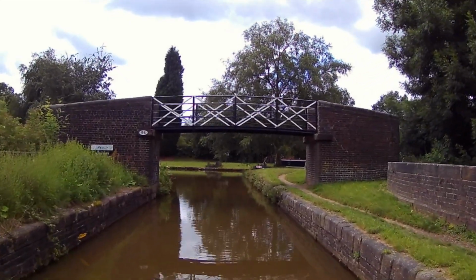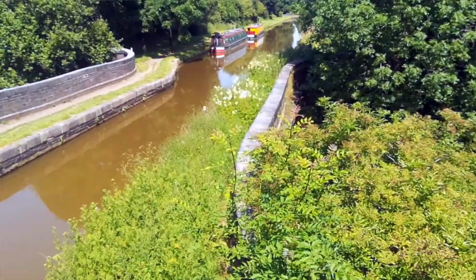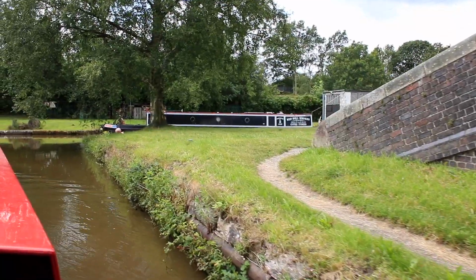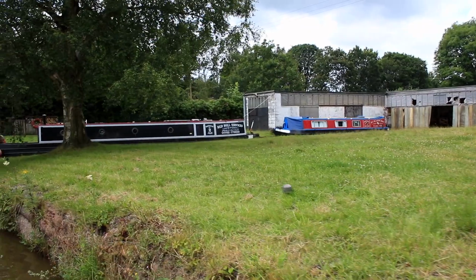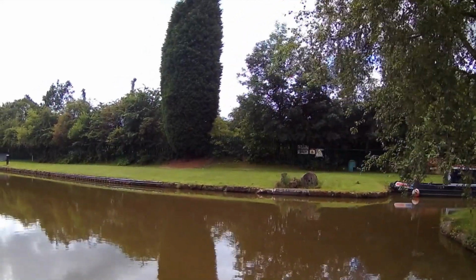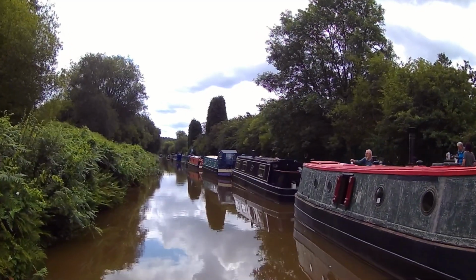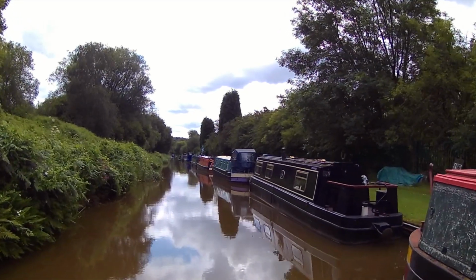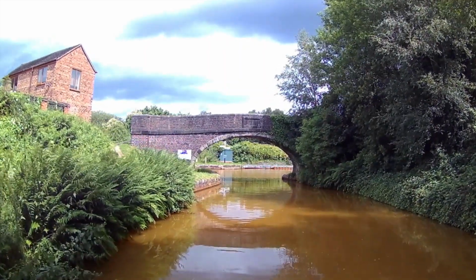This is the aqueduct which takes it over the Trent and Mersey. Notice the difference in the watercolour. That's Red Bull Services on the right. The final stretch, and look how the iron ore colour has leached into the Macclesfield Canal.